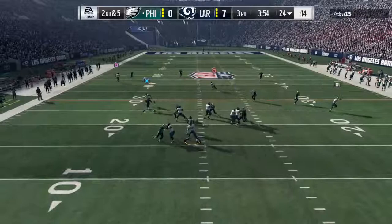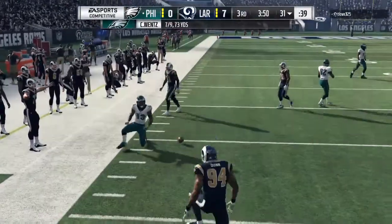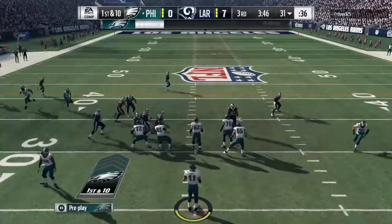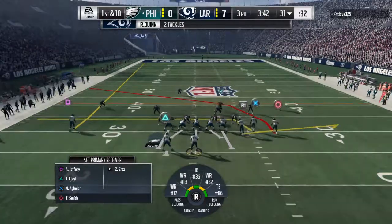Wentz to throw on second down. This complete left side to Aguilar, and they'll take him down at the 31-yard line. 7 yards there, good enough to move the sticks.